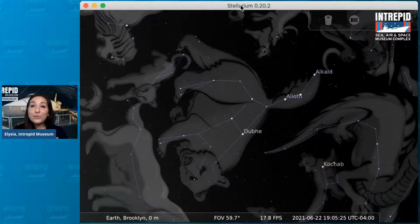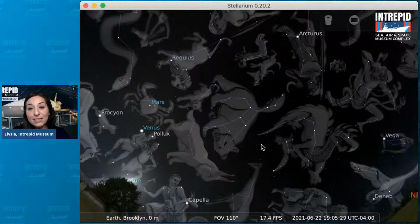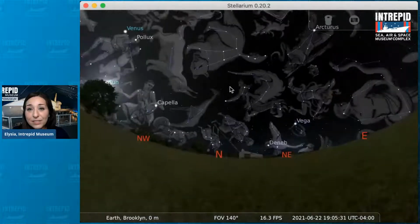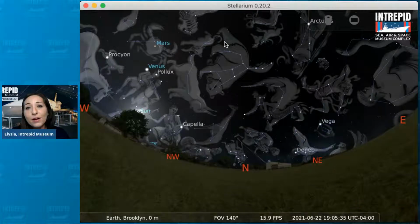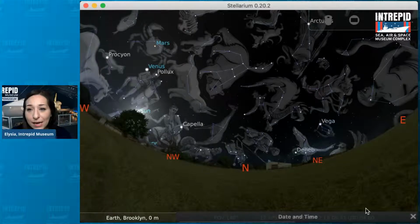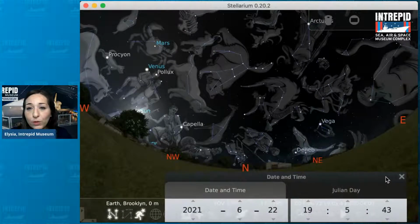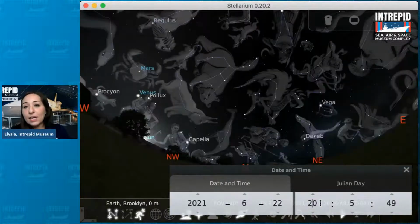Now, what's really cool about this is we can imagine that this is happening and chart it out here just based on looking at the stars. So if you keep your eye on Ursa Major here, the Great Bear, I'm going to do some timey-wimey things here, and I'm going to play with time and show you what it would look like at different times of the year.